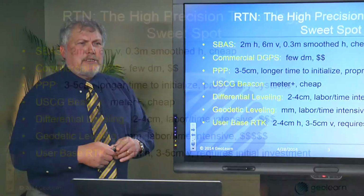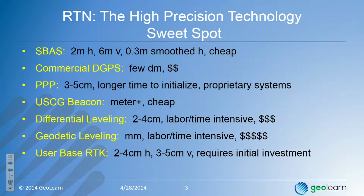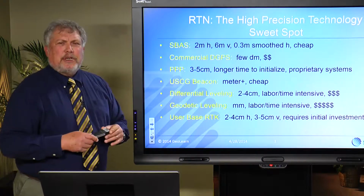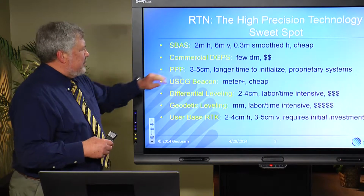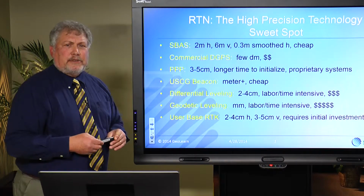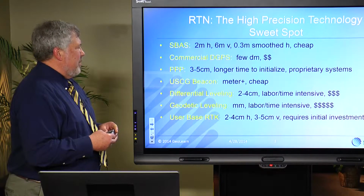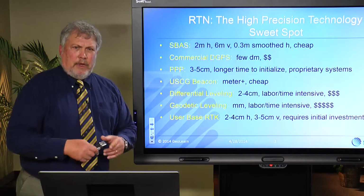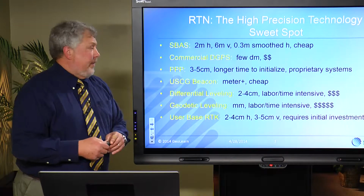Satellite-based augmentation systems like WAAS in the United States don't give you a very good accuracy or precision. They're relatively cheap. Commercial differential GPS maybe is a little bit better, but still a couple decimeters maybe. Not overly expensive. We'll talk about precise point positioning a little bit later, but the accuracies are starting to get pretty good, pretty attractive to surveyors and engineers. 3 to 5 centimeters. The problem maybe is dealing with the initialization time. So manufacturers are working hard on that.